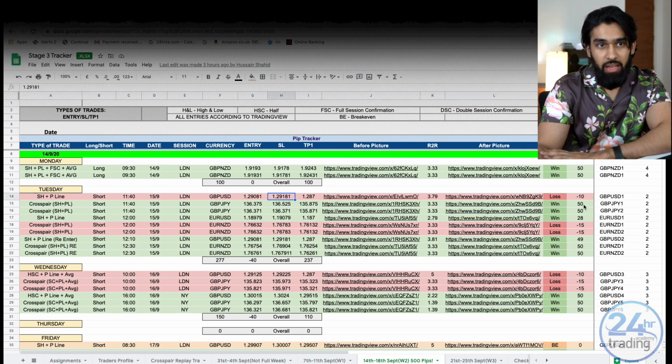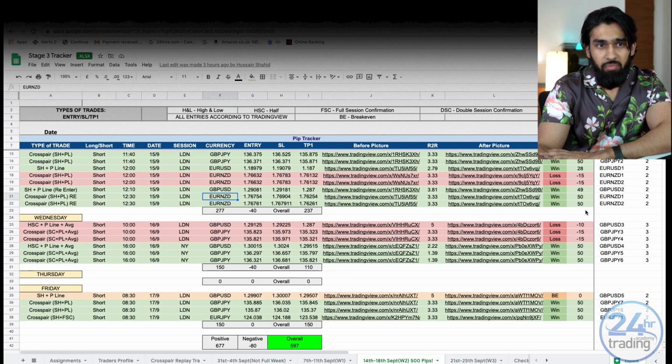So that's again a good scenario. So waiting patiently to do some precise entries, crosspair highs and lows and with P lines. And then you got another scenario there, Euro NZD, that he's got another 50. For Wednesday, he tried again.